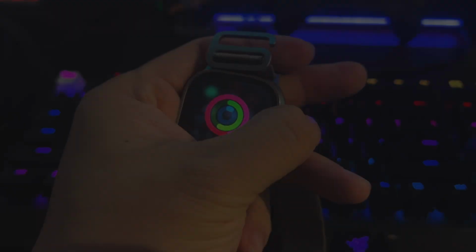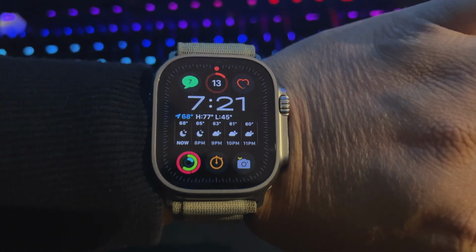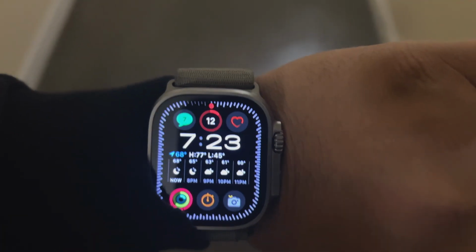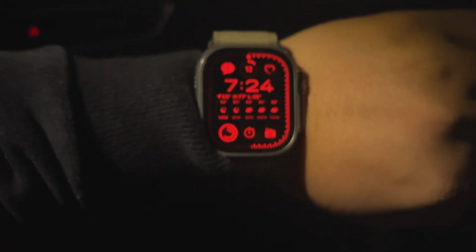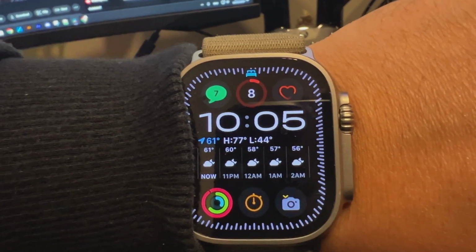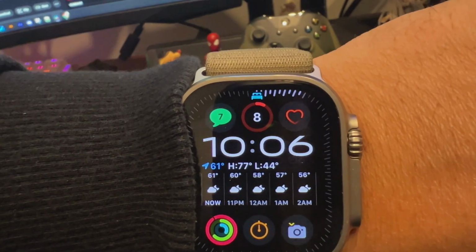But wait, don't you want to see how much longer the Apple Watch can last? Alright guys, so right now it's 7:20 p.m. I still have 13% left. Oop, just dropped down to 12%. Alright, let's go get some food. Alright, finally, it's 10:05 and I still have 8% battery left.